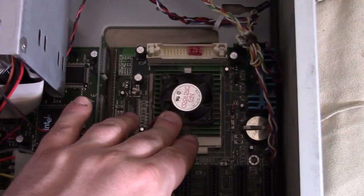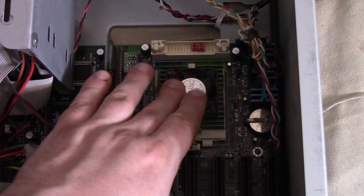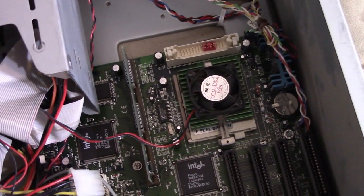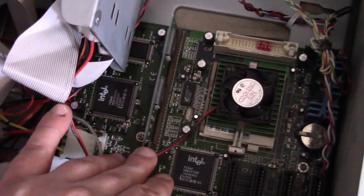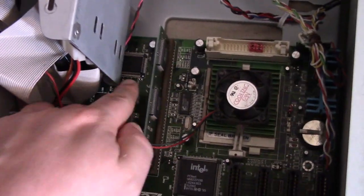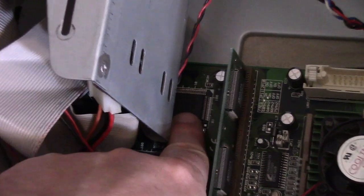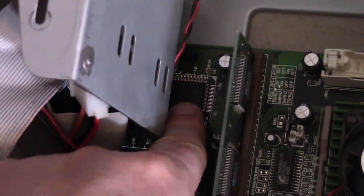I believe it's a Pentium 166 in there right now. It could be a 133. I briefly booted it up just to see if it would post, and it did. I believe it was a 166 Pentium. Here's our cache stick. Again, I do not recall what the amount of L2 cache is on this. There's a cache chip here, but if it's like the earlier Socket 3 version of this board, I can't really tell, but this might be fake. There's another one next to it. It might be fake, but I'm not sure.